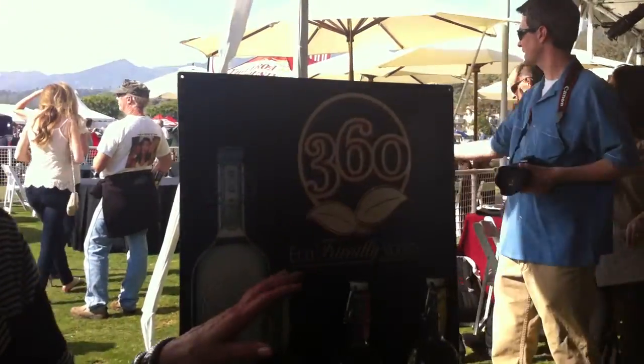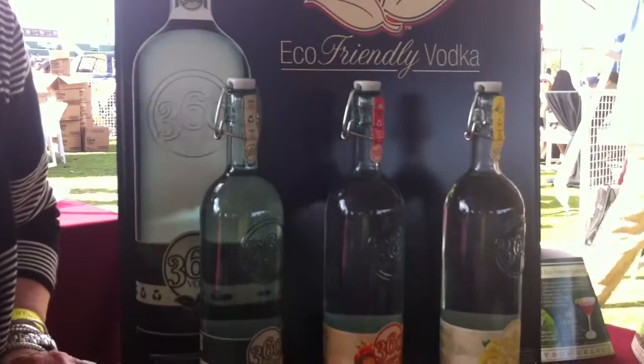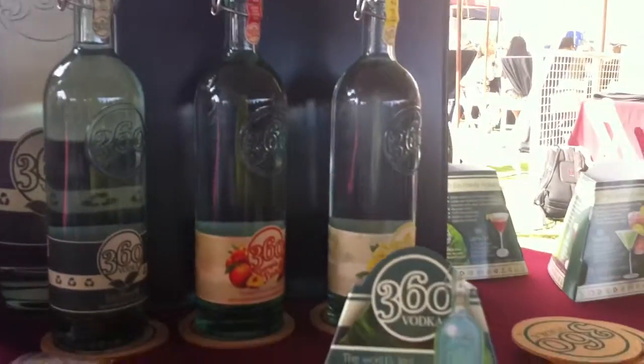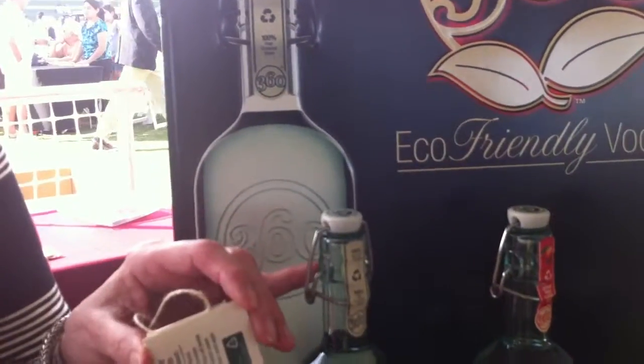This is Donna, and I want to tell you about this fabulous new 360 vodka. It is environmental, so the bottles are recycled, the paper's recycled, there is a water-based ink, and each bottle even comes with a self-addressed tag so you can return the top. But not only is it eco-friendly, this is incredible vodka.